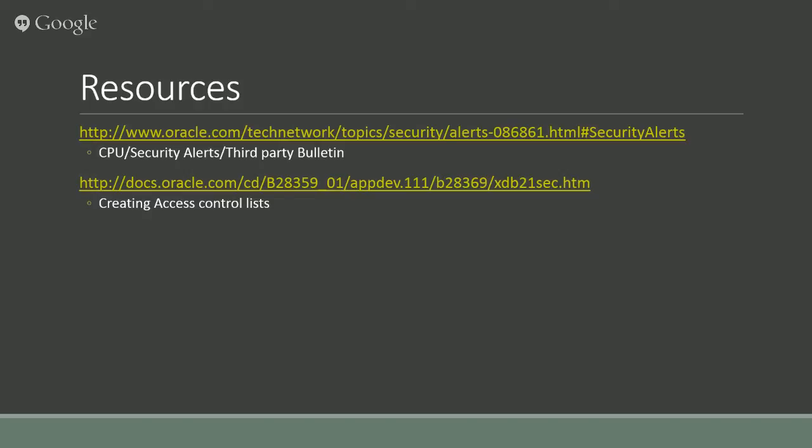So this is the end of the presentation. If you like, I can go back and check out and explain some slides. These are some of the resources I used. The second one is the access control list. It's very simple. It's an XML document. Anybody can set this up using pre-made ones from Oracle's documentation website. And the top link is the CPU security alerts and third-party bulletin boards that Oracle uses to monitor vulnerabilities and patches. So yeah, open to questions. Really hoping you guys have some questions.